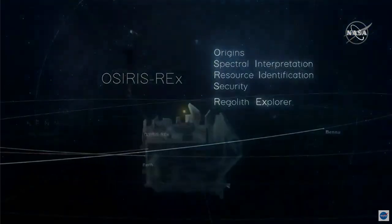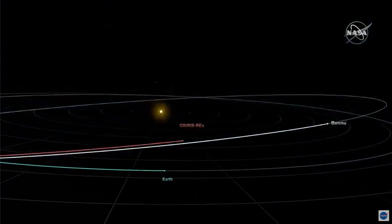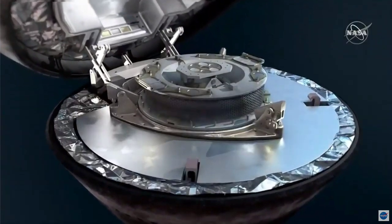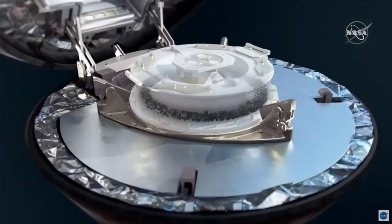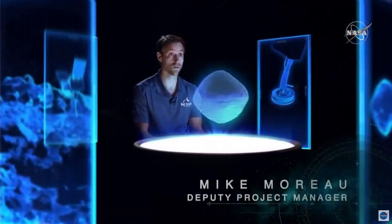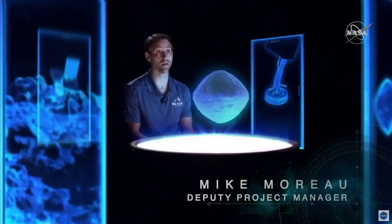We have never done this before. We're actually going to collect a sample and bring it back down to Earth for further examination by scientists. In order to achieve that objective, the OSIRIS-REx spacecraft has been navigating around Bennu for about the last 2 years, studying it in great detail, and also overcoming a number of challenges that Bennu has presented.